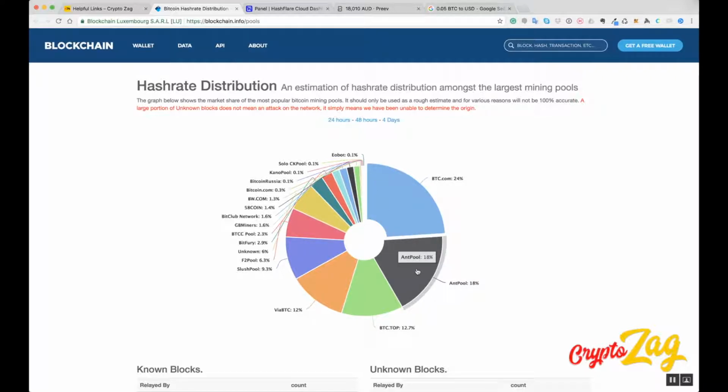Now, the larger the pool that you're in, the better your chances of having Bitcoin mined. Okay, that's kind of how that works. So the larger the pool, the better your chances. So what I've done is I've set up the BTC and the Ant pool to mine.